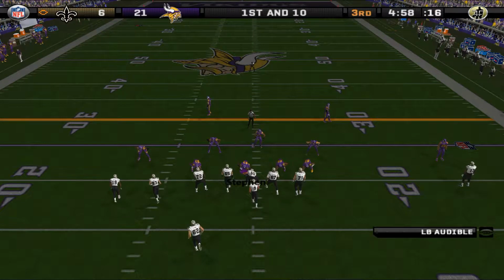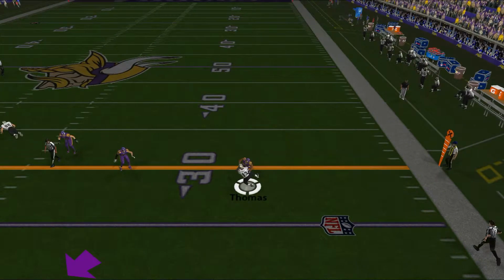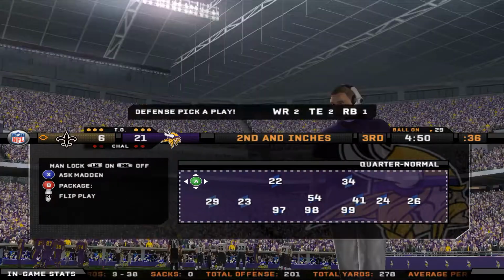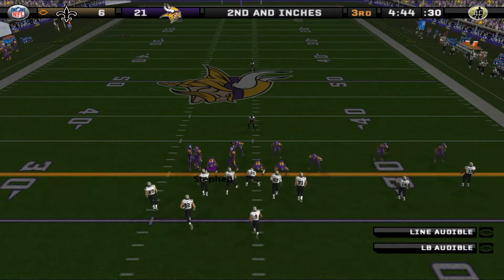1st and 10. The Vikings with a 4-man front. Quick pass, behind him, but he has it. Number 26 is there on the stop. Gain of 10 on the play, a successful play. This offense is one that can run and throw for good yardage on first and second down. Ball on the 29-yard line. They're making some changes up front.